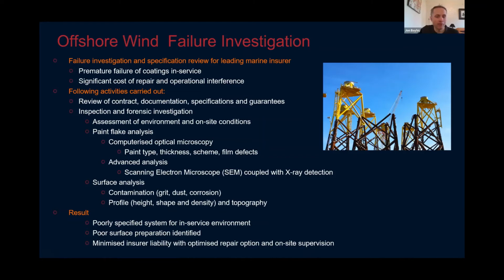And what we actually found from this, using our expertise, so using our knowledge of failures and using the analytical techniques, is that the system itself was poorly specified for the environment it was going into, which brings me back to the first comment, is getting it right first time. Poor surface preparation, even though I said it wasn't always the cause. In this case, it was the cause. And what we're able to do from that is you can actually identify who was responsible and who was most likely to end up with the cost of the repair.